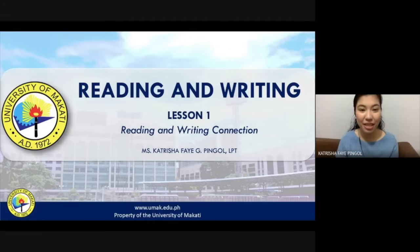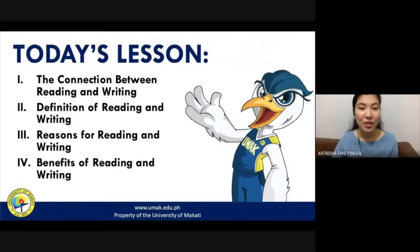First lesson for reading and writing, which is the reading and writing connection. So for today, we will try to identify what is reading and what is writing, as well as establish the connection between the two. We will also be talking about the different reasons why we read and write, and what we get from these two activities.